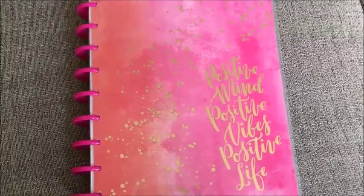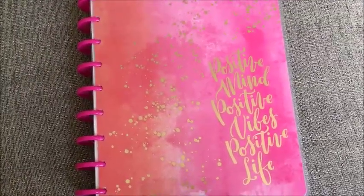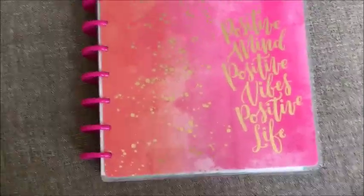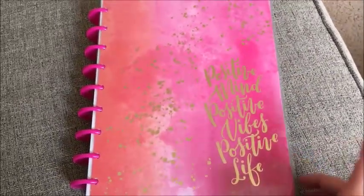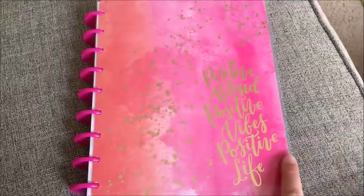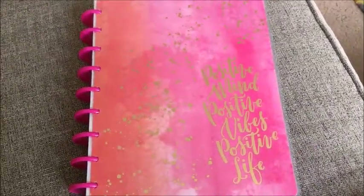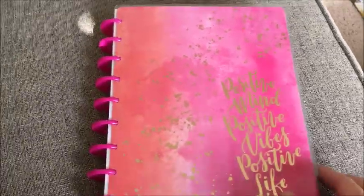I do want to show you what I am doing right now in order to prepare for when I get to my classroom today. I got this Happy Planner from Michael's and it was half off, and I also used my teacher discount on it. So I'm going to show you how I use this. I use this for not only TBT, but I'm also planning on using this for school for meetings and stuff like that to keep me organized.